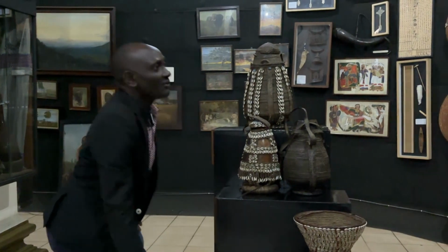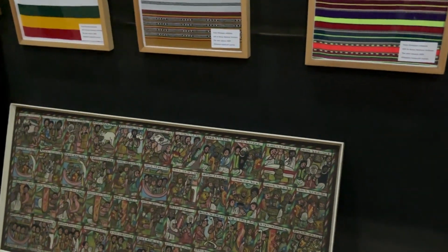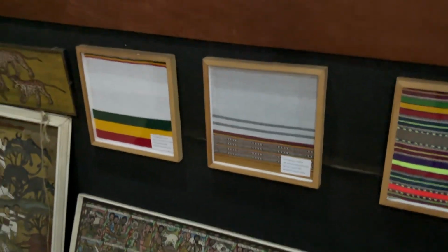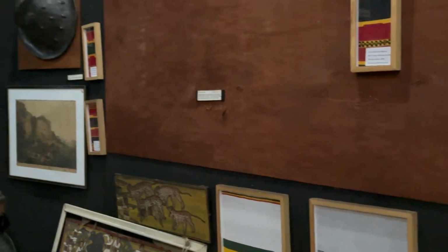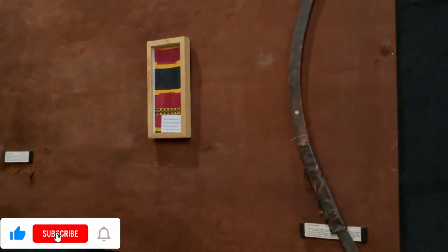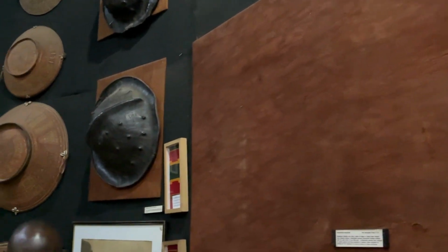So I just told you this is Ethiopian corner, and you can see Ethiopia was not colonized. The Italians went there, but they were repulsed. And this one, you can even see the kind of weapons they were using, the kind of shields they were using. You see that? Ethiopia is a blessed country.